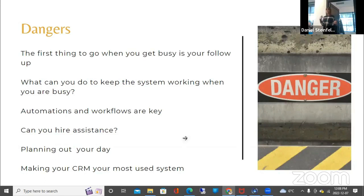So it's really about getting into the habit of going into your CRM daily, seeing what you can do, what opportunities are there, what you can work on, all of that kind of stuff.